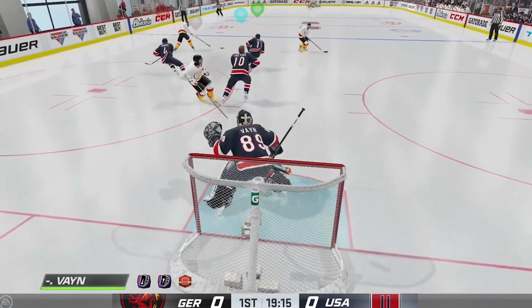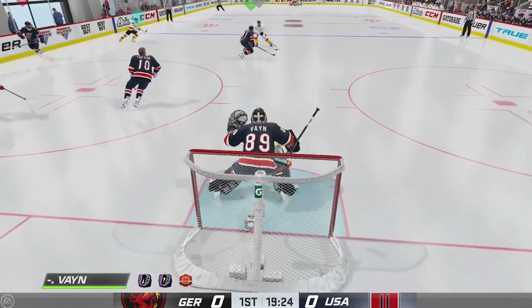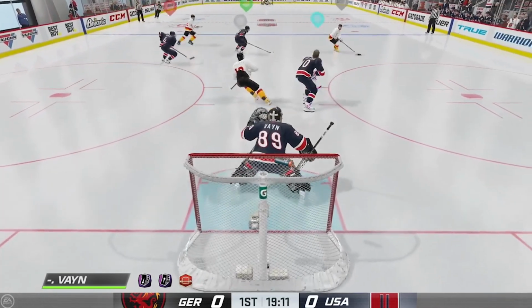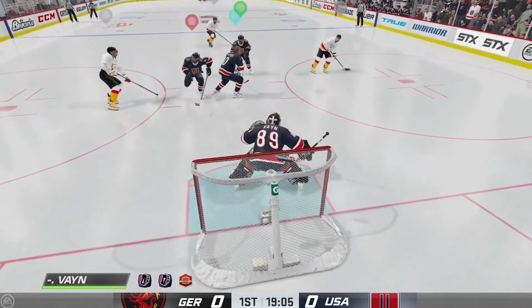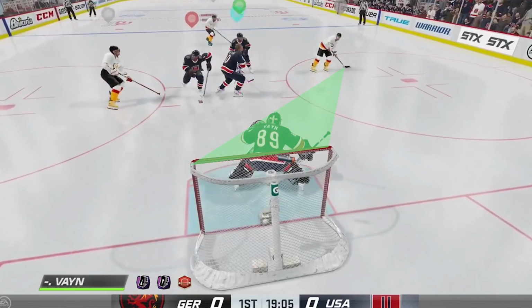And as a follow-up to that, he also says that he feels like you can get beat on both short side and far side on snipes if you're cheating one way or the other. The best way to go about challenging a shot is to cut off as much of the angle as possible and stay in the middle of the shot the best you can, so you can take away both sides.